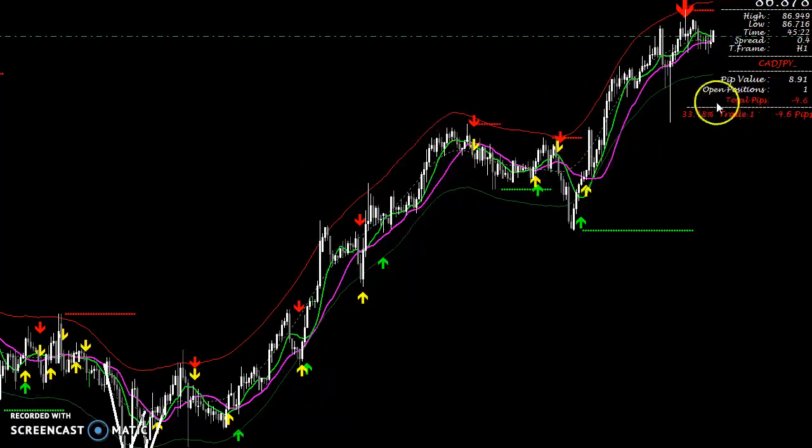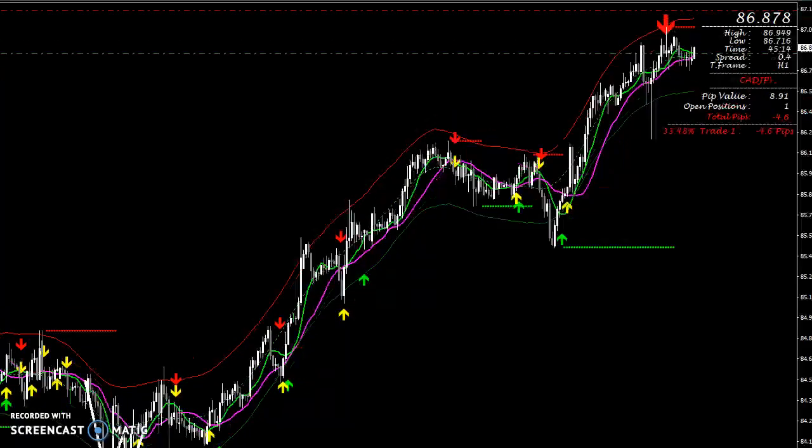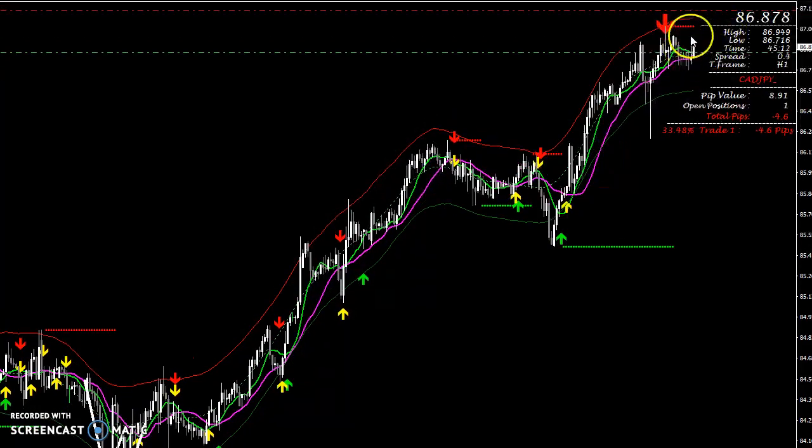You remember? I told you. Because it's going to teeter-totter around up in this area first on the 1 hour. But again, it's at the top of my chart. So when I see that it's at the top, it has nowhere else to go.